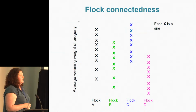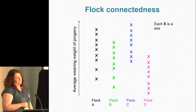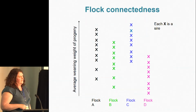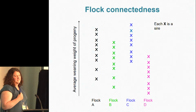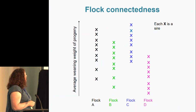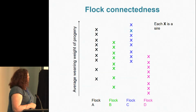But let's say we're charged with trying to find the best ram for weaning weight in his progeny. So we've got flocks A, B, C and D here, and each X is representing a ram. And so we're trying to find which would be the best ram to choose for weaning weight, trying to get the best weaning weight progeny here. Which flock am I going to go to? I hear someone saying C. Looks like flock C is doing a better job of getting weaning production out there, so let's have a look.